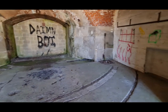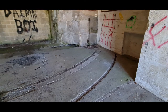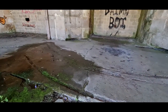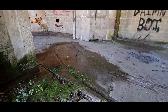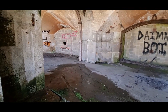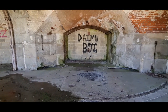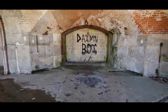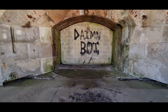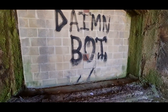This, you can see, is where the guns would have been. You can see the tracks there, where they would have turned left to right. And there was obviously one next door. And you can see this must have been the view out, as it were, where the barrel pointed out over the sea.